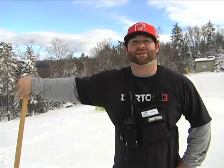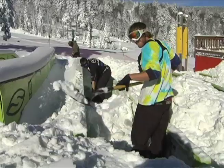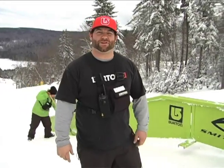Okay. We got this nice flat down rail and about ready to put it out. Let's go check it out. Watch the rail, Seth. Now we got this flat down rail out here on the hill.